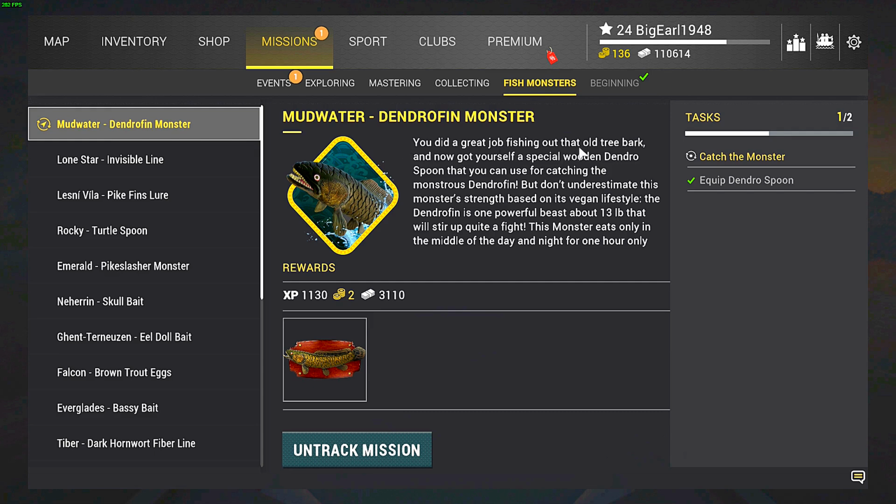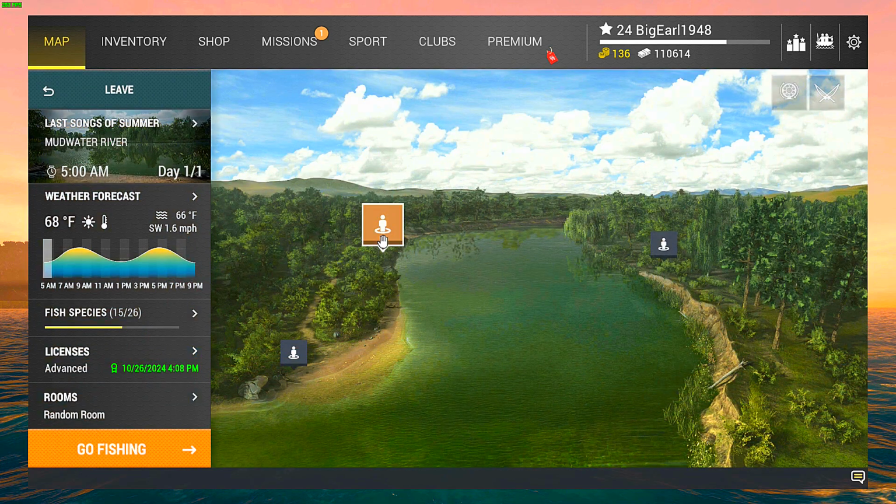You did a great job fishing out the old tree bark, and now got yourself a special wooden Dendro spoon. That's right, we got it, guys, that you can use for catching the monstrous Dendrofin. But don't underestimate this monster's strength based on its vegan lifestyle. The Dendrofin is one powerful beast, about 13 pounds, that will stir up quite a fight. This monster eats only in the middle of the day and night for 1 hour only. So that's noon and nighttime for 1 hour. Okay, so with that said, let's hop in, guys.